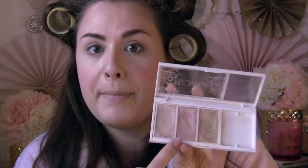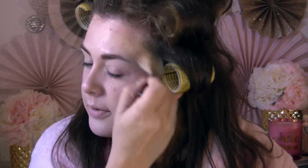Okay, then we're gonna do a little bit of highlight. This is the Shimmer and Strobe highlighting palette, and I'm going to do this little pink. If you haven't noticed, I'm doing a bit of a pink look today, because I want to wear a pink lipstick. So I'm going to ultra coordinate, because I love doing that.